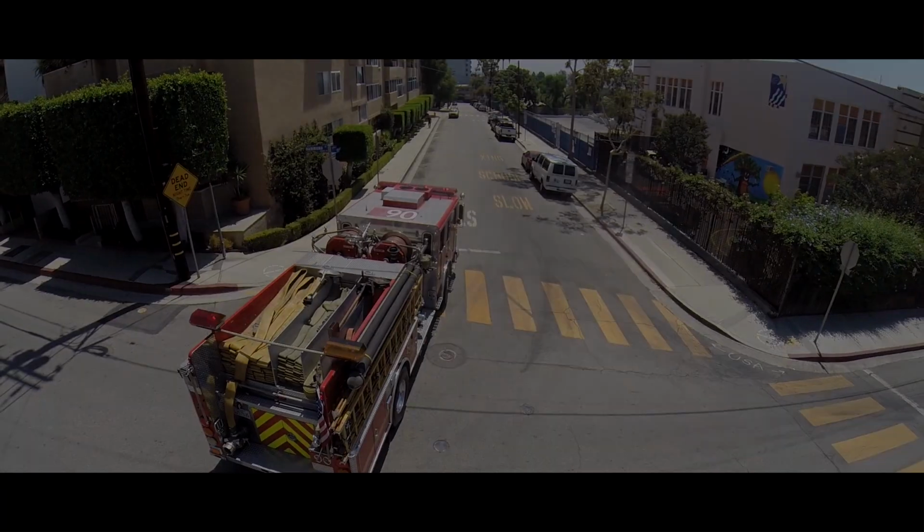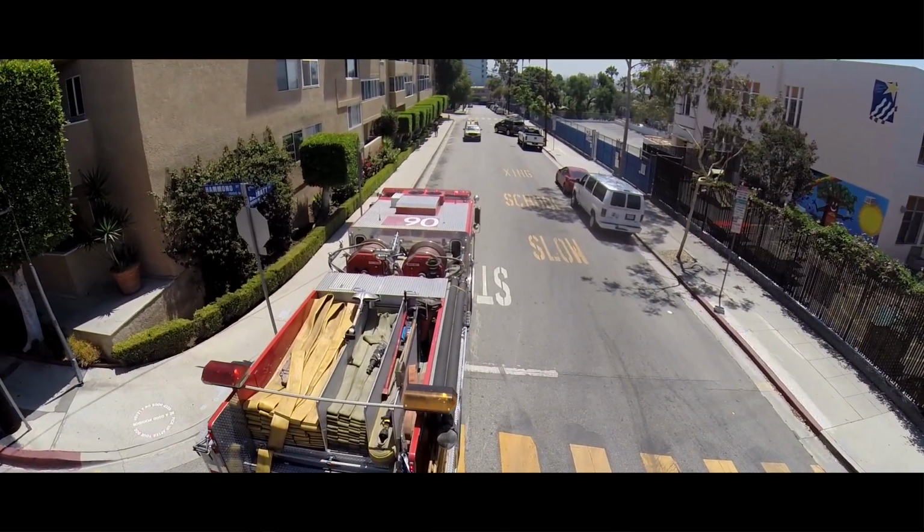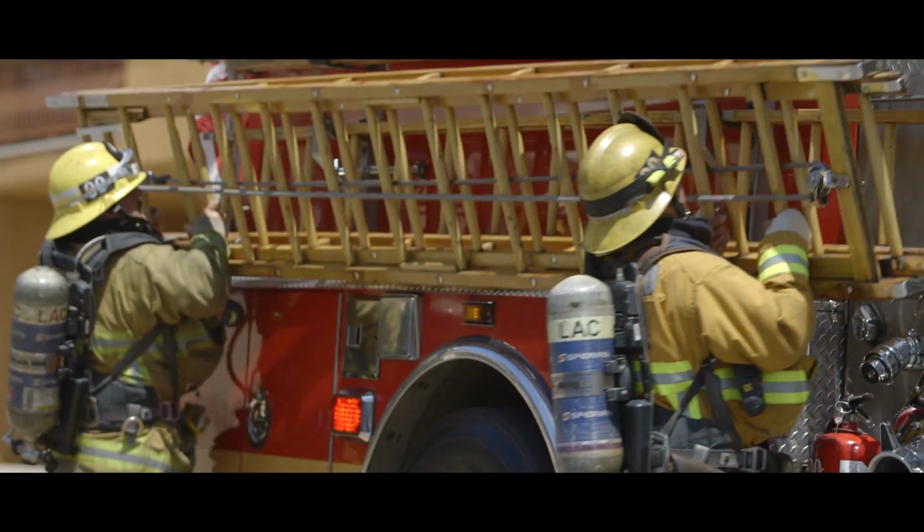They brought that ladder over to him. And that ladder didn't just happen to be nearby. It was there for this worst case scenario. This is one of the reasons we need to get out there and train with our ladders.